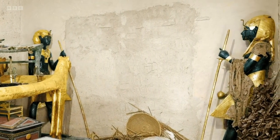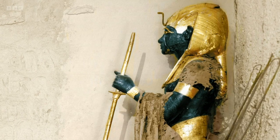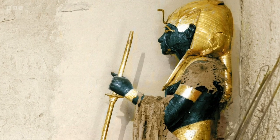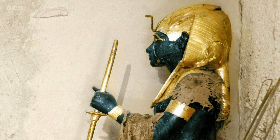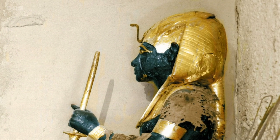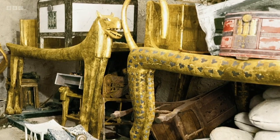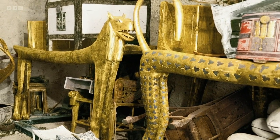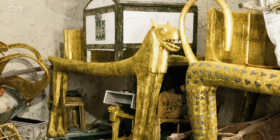And to the right, a pair of life-size wooden statues with golden headdresses. The black colour of the skin is associated with fertility, after the black soil of the Nile. It was extraordinary, all of them to look through and see what they saw, these extraordinary, strange animals, the gold glinting everywhere, and the sense that somebody had last stepped inside there 3,000 years earlier.